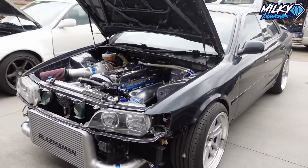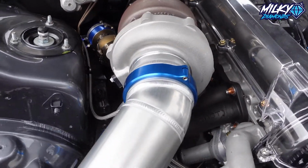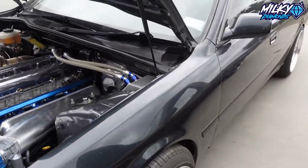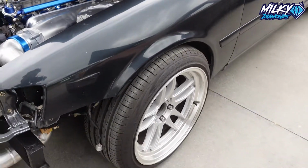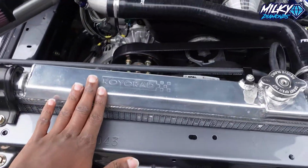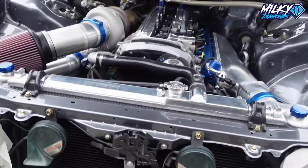This is the JZX100 Chaser with a fully forged 1JZ GTE VVTi engine running a 3582 Garrett turbo just there. Look at that, bro. This thing is beautiful. The engine bay has been resprayed into a grey color, and the car is 6 and 9 with these nice big wheels on it. So we got a Plaza Man intercooler at the front there, a nice coil radiator, and it still has the AC just there. You can see the plumbing and the lines and everything. Then it has an oil cooler on the right hand side.